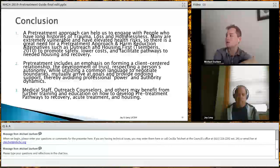I'm just going to read this one verbatim. It says, thanks for the beautiful illustrations of good outreach success stories. What is your experience on engagement tools? In San Francisco, we have challenges with street hoarding of belongings. How do you bring this up for clients without damaging the relationship building?